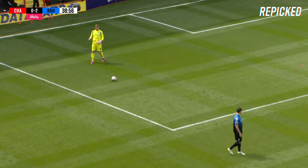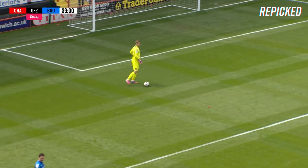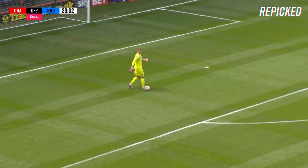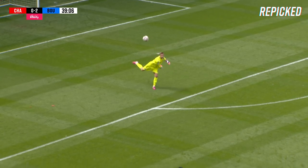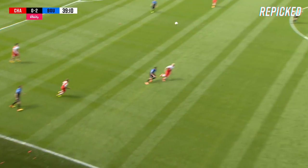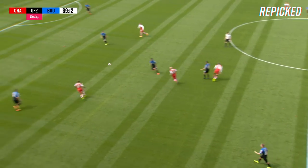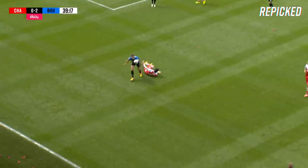And the ball goes back to Artur Boric kindly after the Cherries put the ball out for him to get treatment. 2-0 to Bournemouth. 39 minutes tick over on the clock here at the Valley. And it's been a wonderful performance from Eddie Howe's side to round the season off so far. Richie and Artur within 2 minutes of each other, giving the Cherries early dominance.